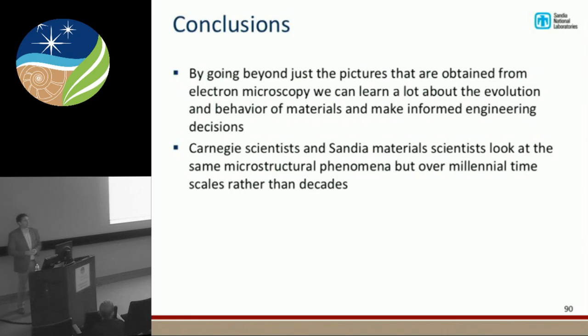But also, I think the scientists at Carnegie and I, we share a lot, actually. And what we share is that I care about the evolution of materials. That's really what I'm trying to do, understand how these materials are going to evolve, how the properties are going to evolve over time. But the time scales that I care about are decades, because the systems that I'm responsible for are in our stockpile, say, for 30 years, 35 years, things like that. And you all are looking at things that have aged for millennia. And so I think that we really care about the same thing, the same kinds of evolution. It's just the time scales that are different.